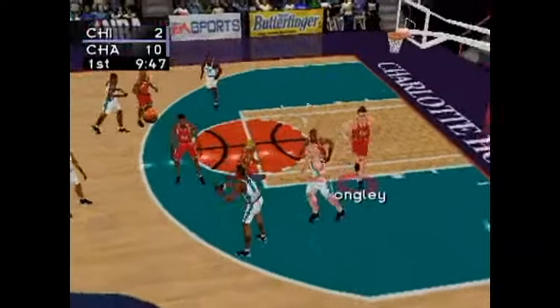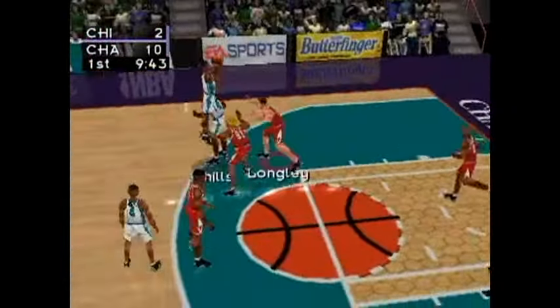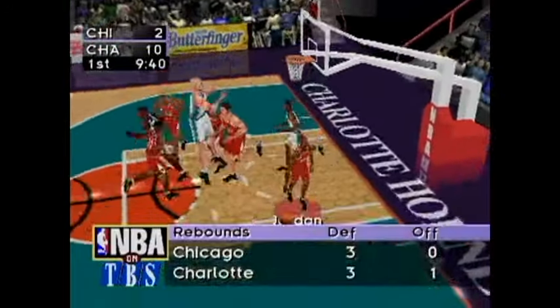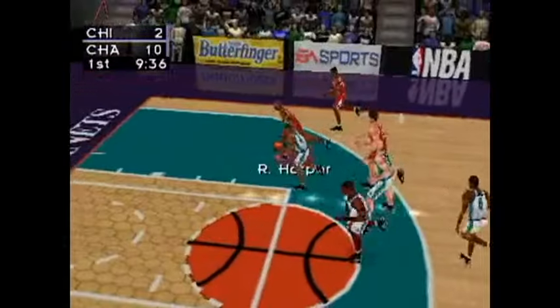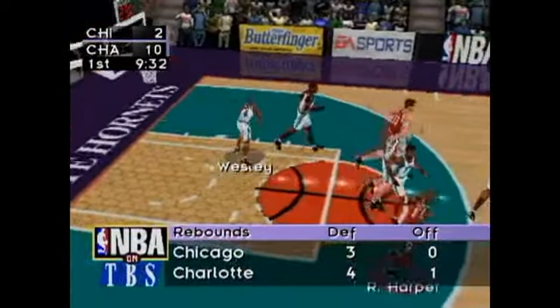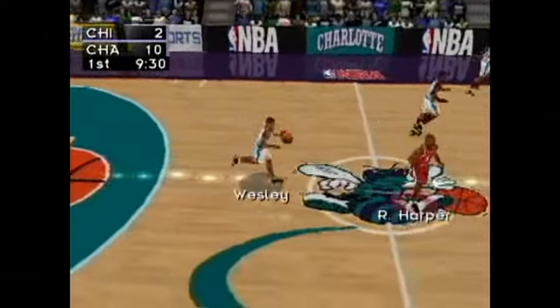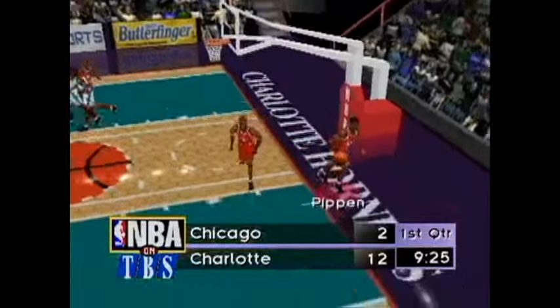Wesley to number 5. Wesley gets the ball. To number 5. Passes to Phil. Takes the jumper. No good. Number 23 to Harper. He goes up with a turnaround jumper. Wesley to Mason. He goes up with a jumper. Oh, yes!